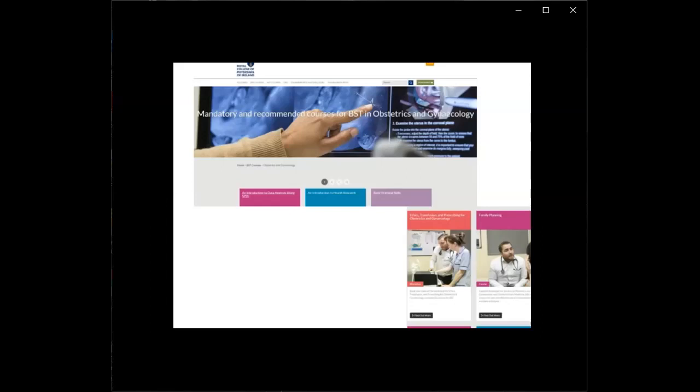So this is what Brightspace looks like. You can see at the top of the screen there are mandatory and recommended courses for the BST ONG programme. So you usually find that within your specific section, and it gives you a list then of all the different types of courses that are required for year 1 and 2, and will give you the next upcoming dates where you can book through Brightspace.